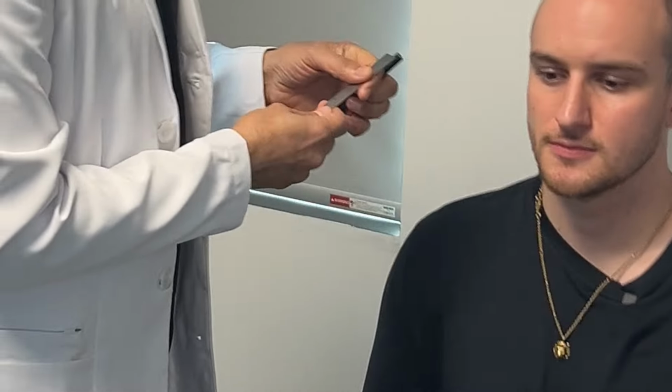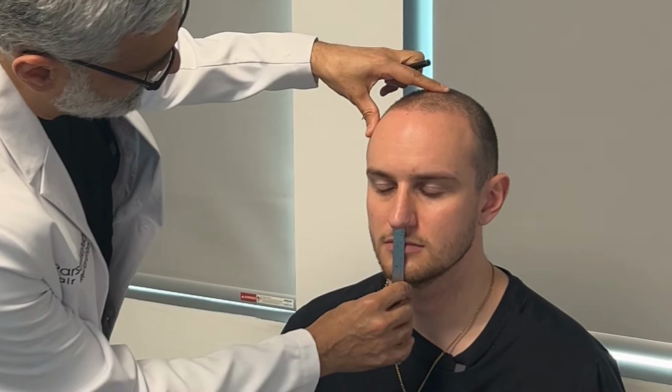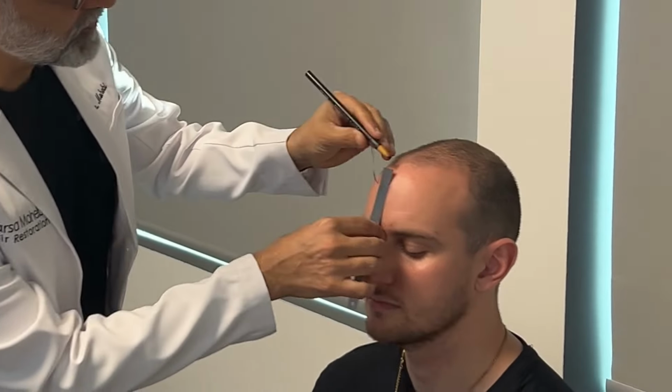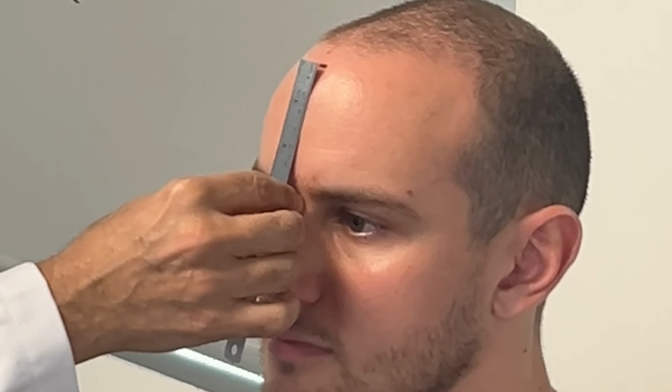Yeah, let's do this. We're designing the hairline. We're talking about the proportionality of the face. So one of the rules is that the tip of the nose to chin should be something close to hairline to eyebrows. Sometimes we can go a centimeter above that, which looks normal. It depends on what looks normal in different people.